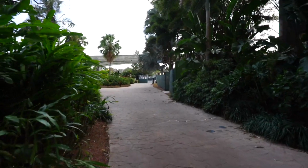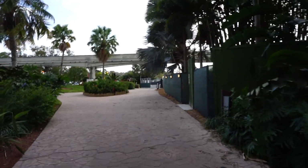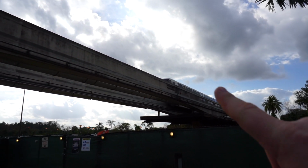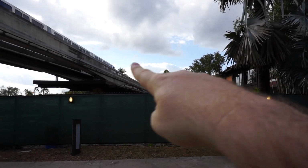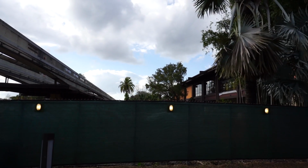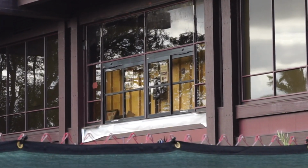Now up here seems to be where you can pretty much see everything that's going on at the old monorail station. And here comes the monorail, where normally, right where it passed, was the old station. You can see just a little bit of the platform right there on the left. Everything else has been removed. Right up there is where you would walk out. It's gone.